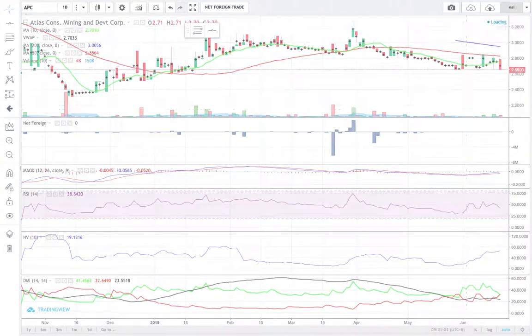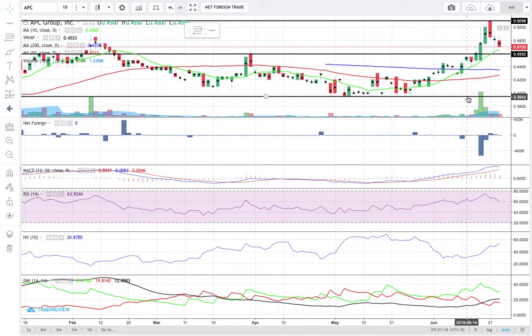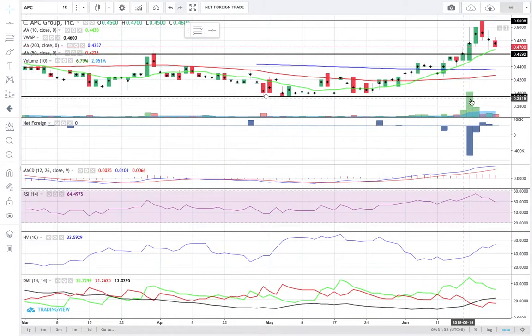Last but not the least, we have APC. APC closed today at 0.47. Support is at 0.46. Resistance is at 0.51. If it breaks below 0.46, wait near 0.4. And as far as the price action in the past few trading days is concerned, I suggest not doing a test buy on APC yet. Might as well wait for it to break below 0.46. Okay, wait below 0.46.